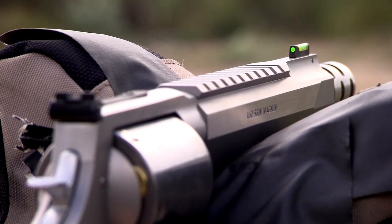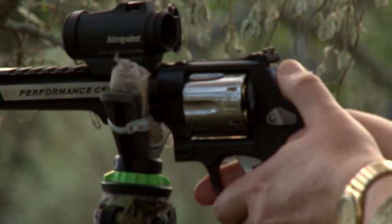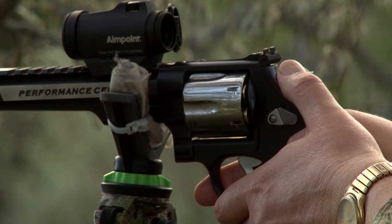Integral rails, I mean, you'd have to send your gun out to a gunsmith, have it drilled, tapped, and then you mount the rail, and it's not that rigid. If you take a look at the Performance Center products, those rails are integral to the barrel, so you don't have to worry about them ever loosening up in the field while you're hunting.